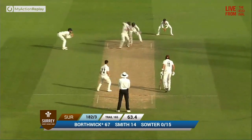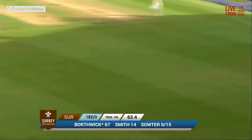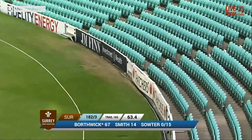Here he is once more. Wide outside the off stump. Short. Dragged down. Gloriously cut away. Punched, really, through extra cover by Borthwick for four.